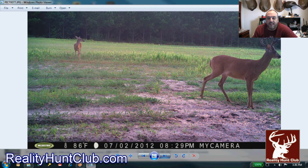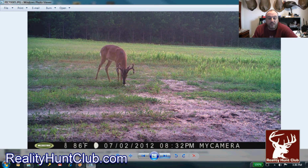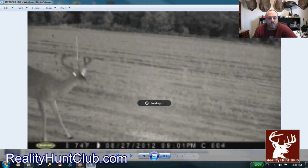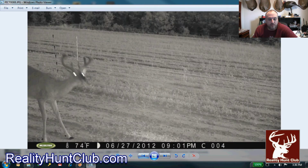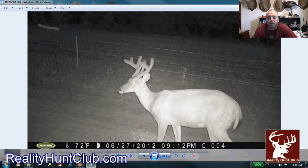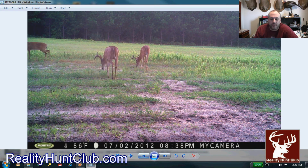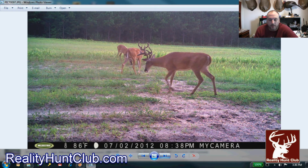Now, as you can see, at daylight 8:30. Boy, I mean, these are July pictures, but I don't think they're going to grow leaps and bounds more. I mean, I still don't think they're shooters. Of course, it's hard to age them. It's hard to age them this time of year.